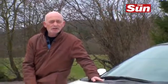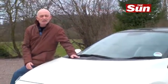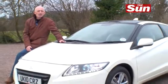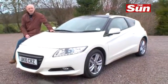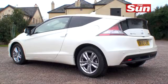Let's face it, up until now, cars like the Toyota Prius and the Honda Insight were not exactly cars that got you hot under the collar. They didn't get you excited and emotional. To go green, you had to be ultra sensible and ultra boring. Well, I think that this car changes that big time.